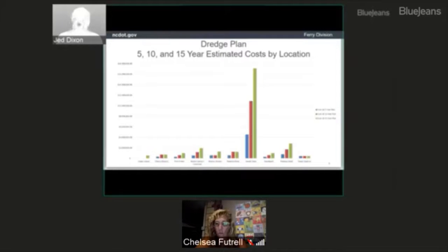So it's a significant cost to the state of North Carolina to maintain South Dock, and I've also got some slides that talk about some of the infrastructure projects that the Ferry Division has worked with DOT on around South Dock and the basin there.